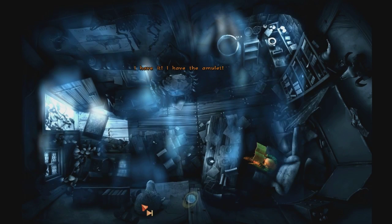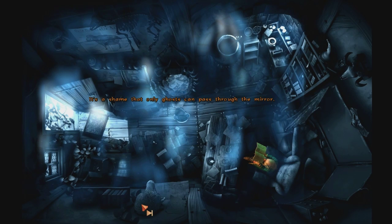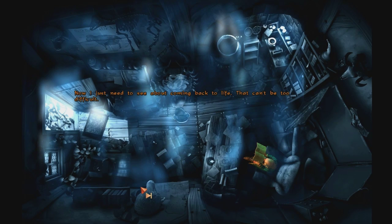I have it. I have the amulet. A fantastic world full of just incredible creatures over there, and it's so hard to believe how I got the amulet. It's a shame that only ghosts can pass through the mirror. Now I just need to see about coming back to life. That can't be too difficult.